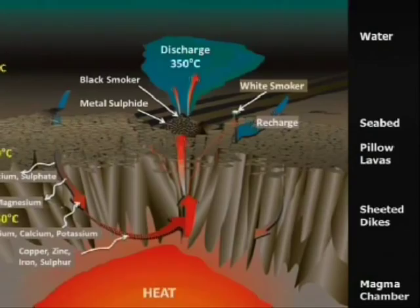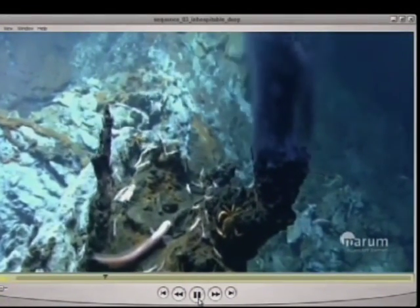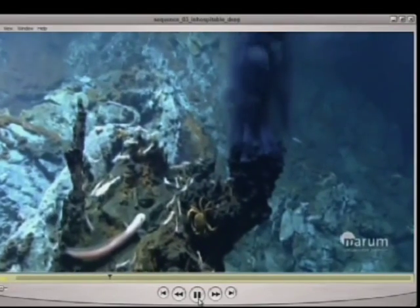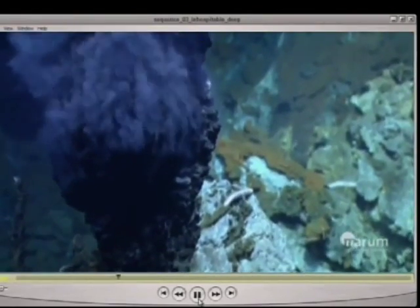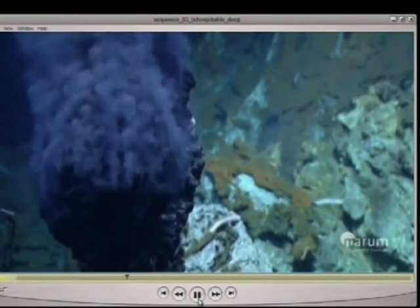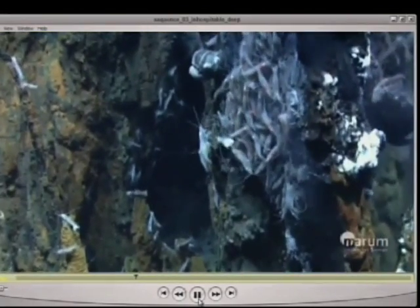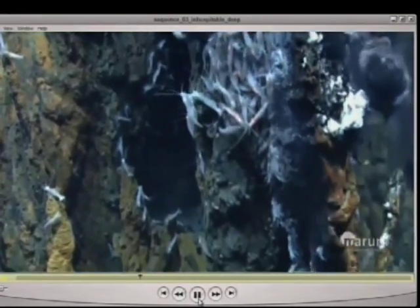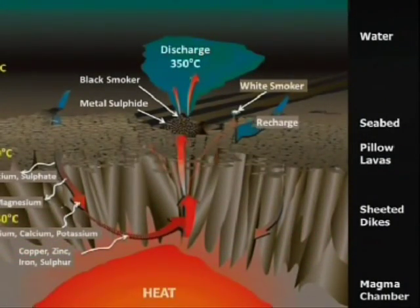They're black because they're full of metals, so they're full of copper and iron sulfides. And what happens, don't forget, we're on a volcano. We have a heat source, and this little diagram illustrates what's happening. We're under the sea, so we've got water down here through the fractured rocks. The water heats up, becomes steam, and shoots up to the surface to make these discharges. As it shoots up, it draws more water in from the sides.